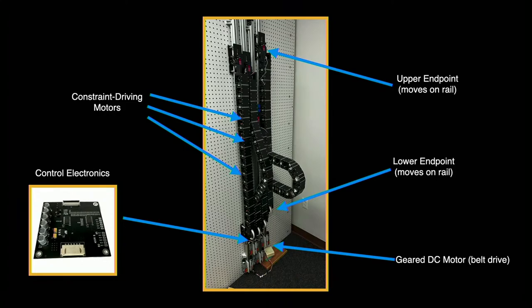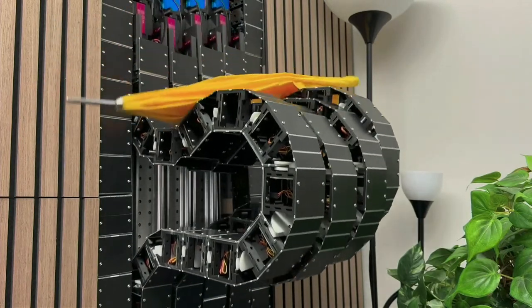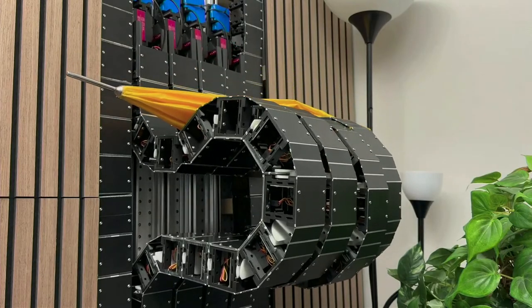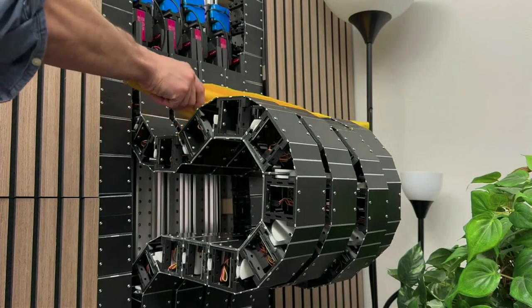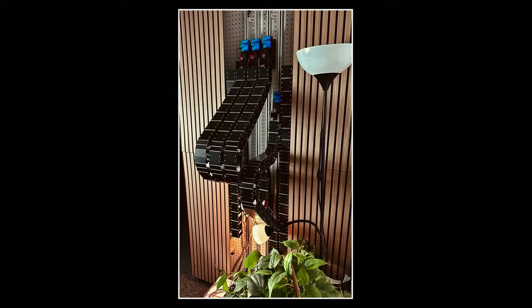So we can do a lot of fun stuff with this. Here, my wall is telling me that it's raining outside, so I need to make sure I take my umbrella with me. It's very important. All right, thank you, wall. I'm gonna take the umbrella. Okay, very nice. We can also explore reconfigurable architecture.